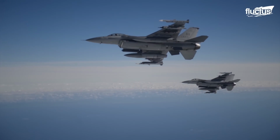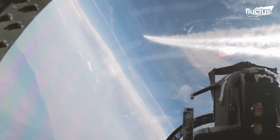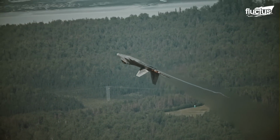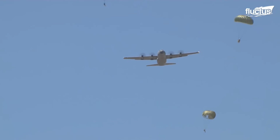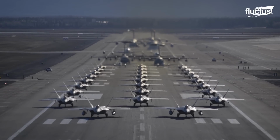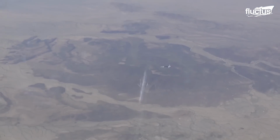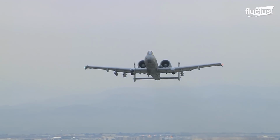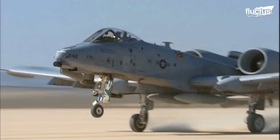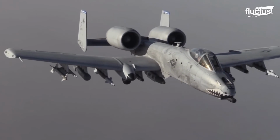The U.S. Air Force is known for its strong aerial capabilities. But few people know the actual names of the planes behind the scenes. Renowned for its excellent maneuverability at all speeds, the A-10 Thunderbolt is the first United States Air Force aircraft that was designed specifically for close air support of ground forces.